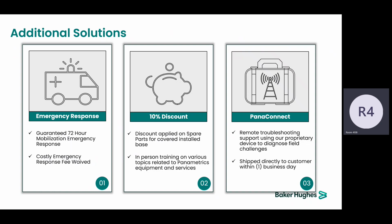We get this Panic Connect and send it out to you guys, and then have the field service or actually the operators themselves go out to the meter and connect the Panic Connect. Very simple process. Even the setup process is only on a one pager for our customers to connect to the meter itself.